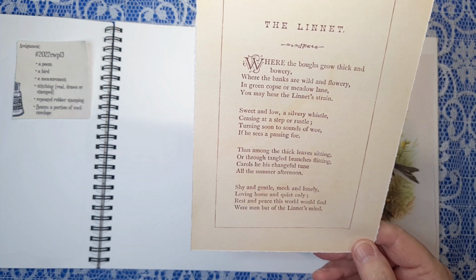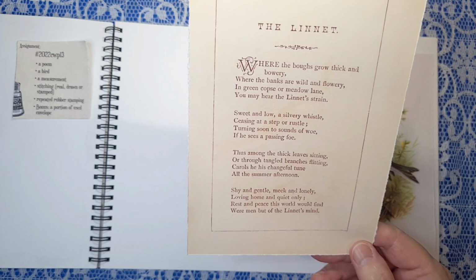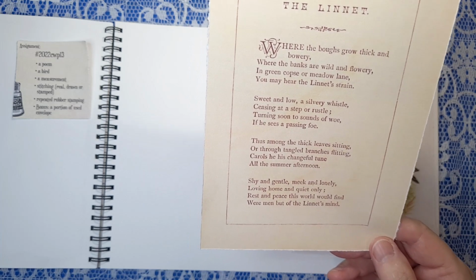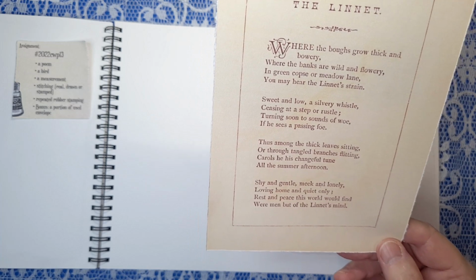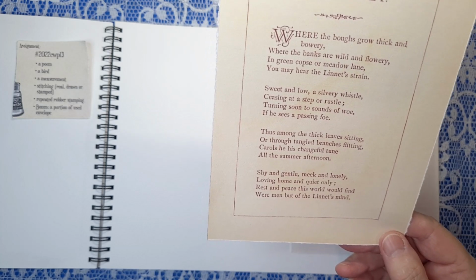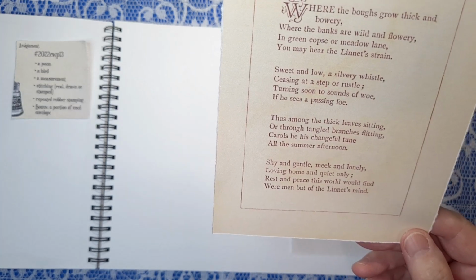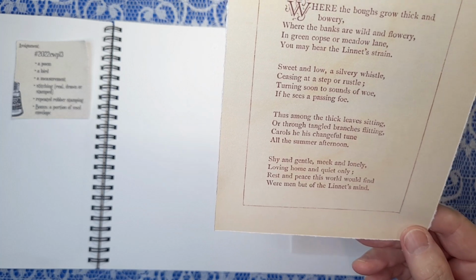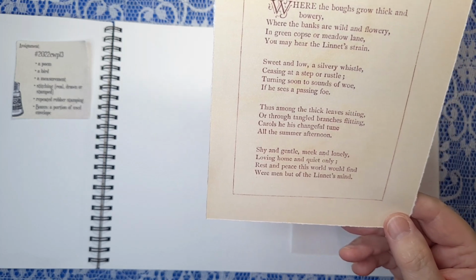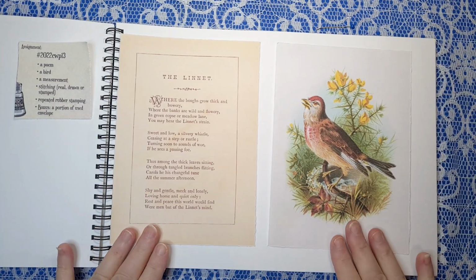So the linnet: where the boughs grow thick and bowery, where the banks are wild and flowery, in green copse or meadow lane, you may hear the linnet's strain, sweet and low, a silvery whistle, ceasing at a step or rustle, turning soon to sounds of woe, if he sees a passing foe. Thus among the thick leaves sitting, or through tangled branches flitting, carols his changeful tune, all the summer afternoon. Shy and gentle, meek and lonely, loving home and quiet only, rest and peace this world would find, were men but of the linnet's mind. So that's my poem for today. So that's poem and a bird.